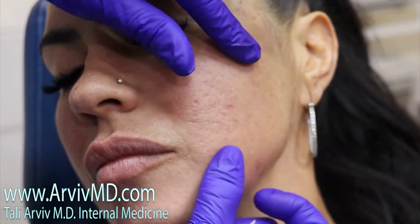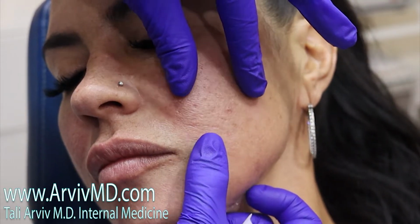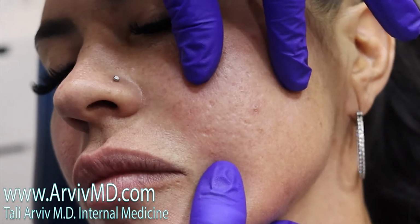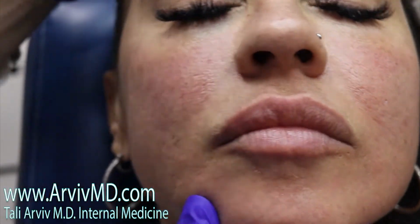Not all of them. Some of them are a little deeper and you're going to need to do skin resurfacing. But if it looks smoother when it's stretched out, then you can definitely do Bellafill and you'll have really good results. You do need to get a skin test for this procedure. As of right now, they might change that.